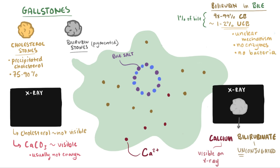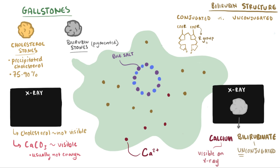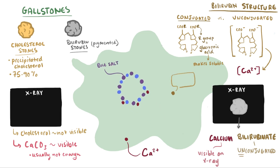Okay, a quick breakdown of the structure of conjugated versus unconjugated bilirubin. The conjugated form has this R group, glucuronic acid, that makes it water-soluble. Unconjugated just has this OH group, which at the pH of bile is in an anionic form that probably really likes to bind with calcium. Usually, though, bile salts bind up with the calcium ions and keep them from binding with and precipitating unconjugated bilirubin.